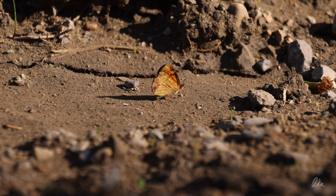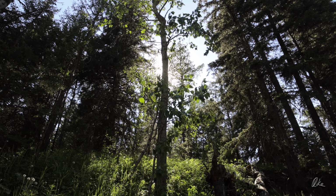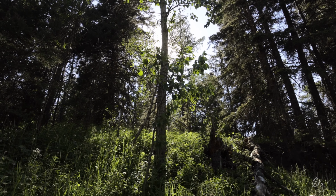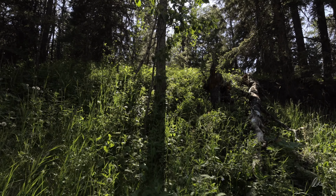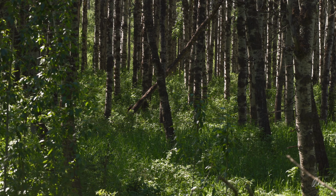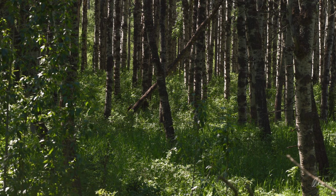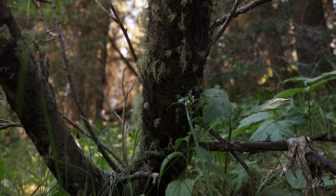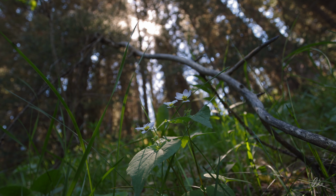I wonder if this butterfly is trying to fan itself. So I figured that, well, if it's hot out in the sunshine, it must be a lot cooler in the shade. So I went looking for some. Here in the forest along the Sheep River, there was plenty of shade. And plenty of things that enjoy being in the shade as much as possible.